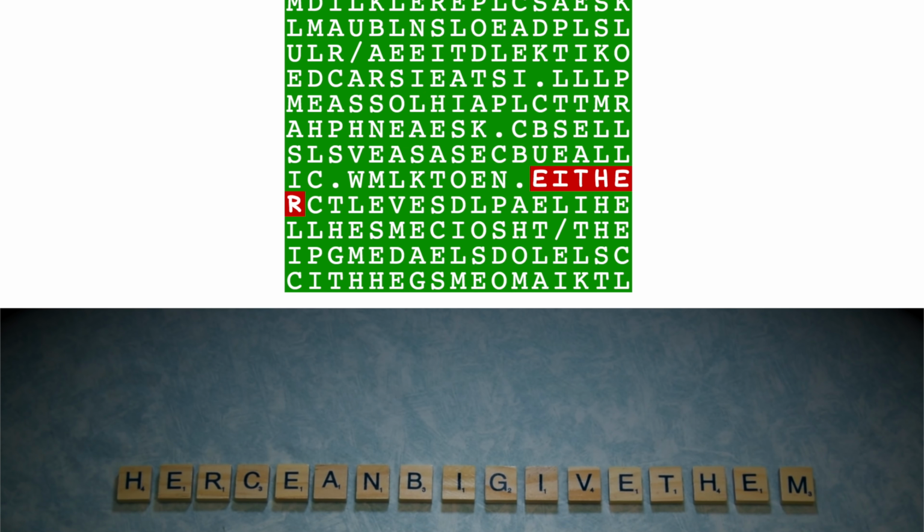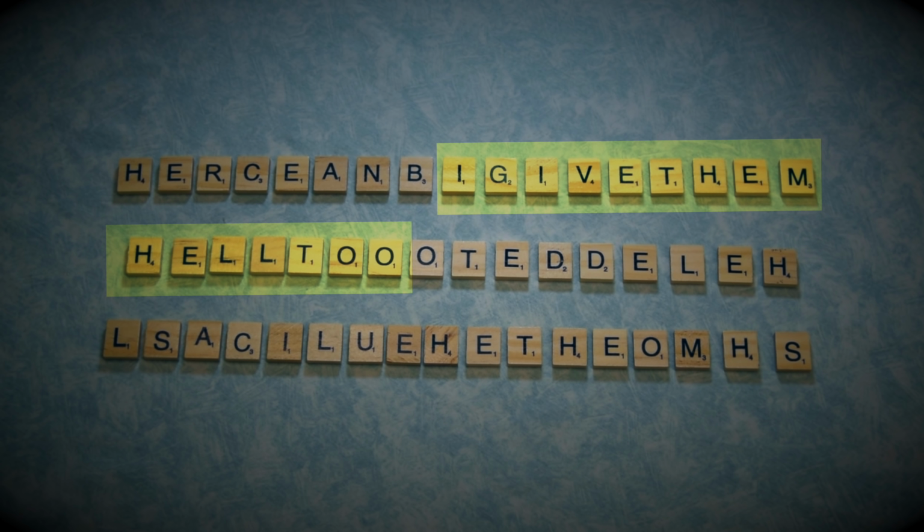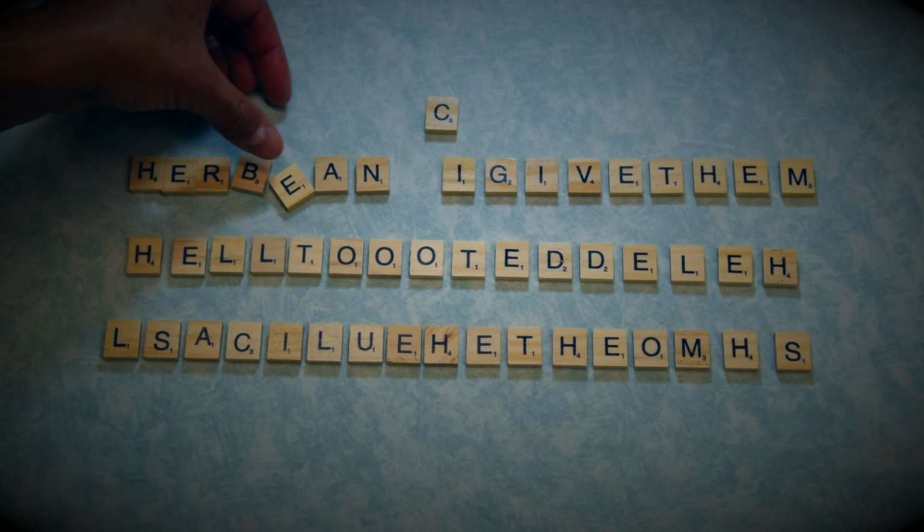Let's see how he did this. I'll use these Scrabble tiles to demonstrate. Here are the first 3 lines of the message he found. Some words are already there, like "her" and "I give them hell too." But the rest doesn't make sense. So he moves some letters around like this.